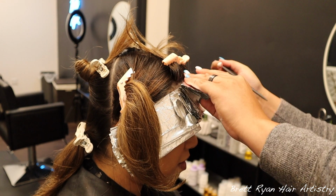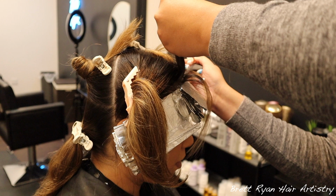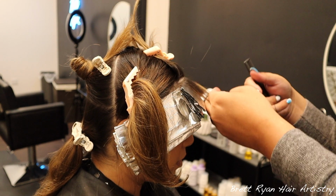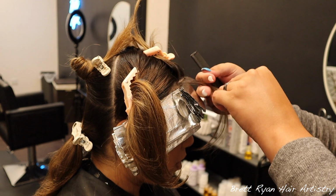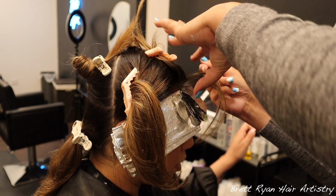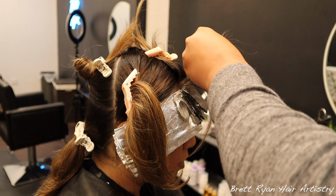Alright, so you probably seen me mix our product. I have been dabbling with different lighteners. I go through this every year and a half or so, where I like to try different lighteners every time I go to the beauty supply. And you guys know I used to use Joico Blonde Life throughout my career every now and then for a few months at a time.